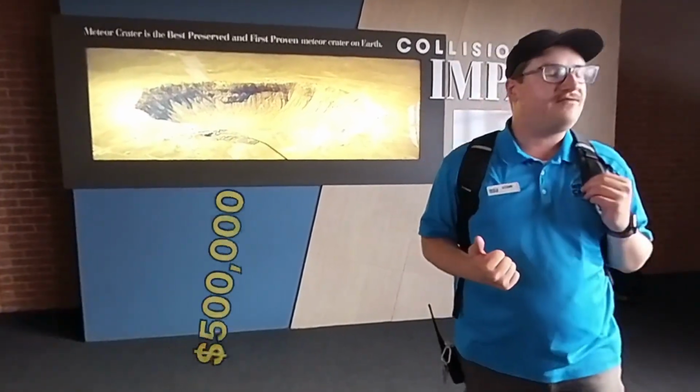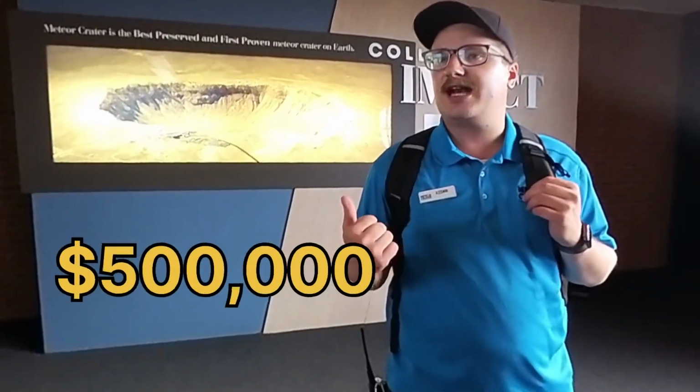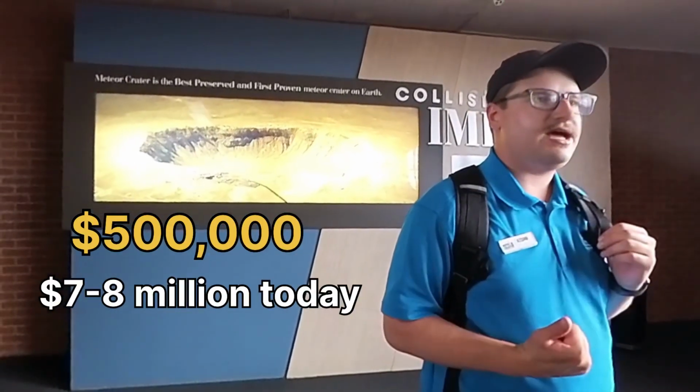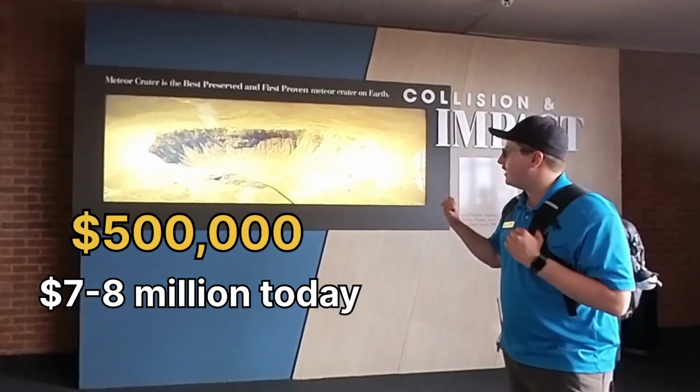He invested around $500,000 to mine the crater. You've got to keep in mind that's $500,000 in 1902 money, so like 7-8 million today. And they say that inside of the crater itself, he never found anything bigger than golf ball or baseball sized chunks of that meteorite.